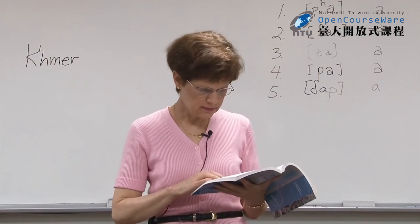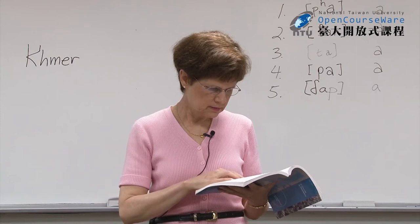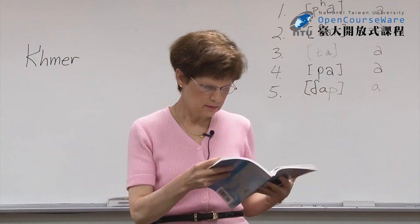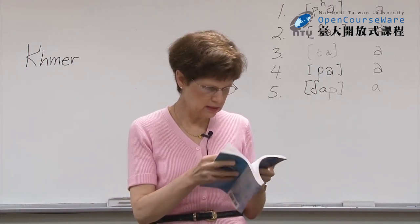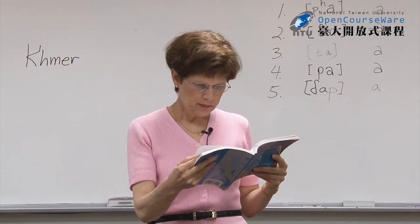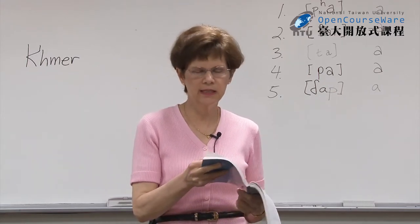The vocal folds might be in a position similar to that shown in the top right photograph in figure 6.6. Let's look for 6.6. Okay, it's the one we've looked at so many times. Top right photograph, so that's voiceless. This is a voiceless stop.